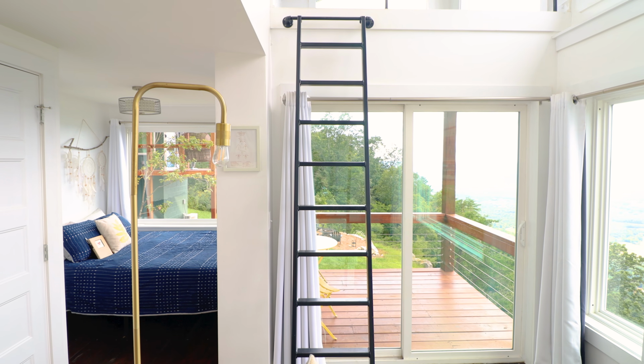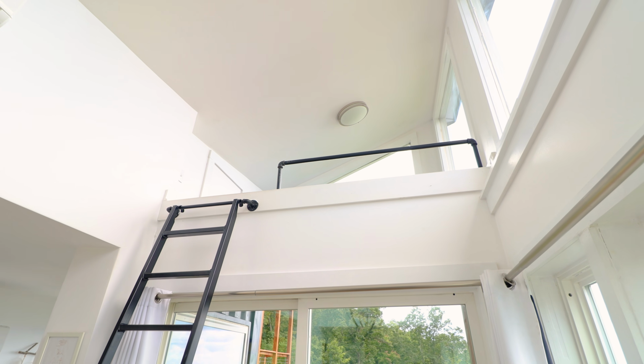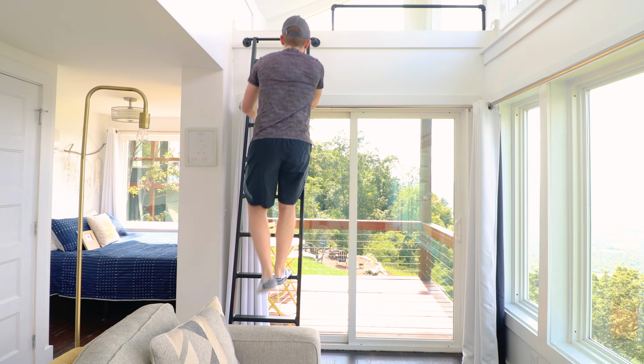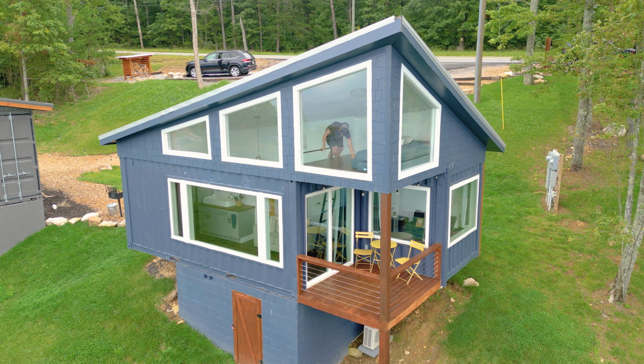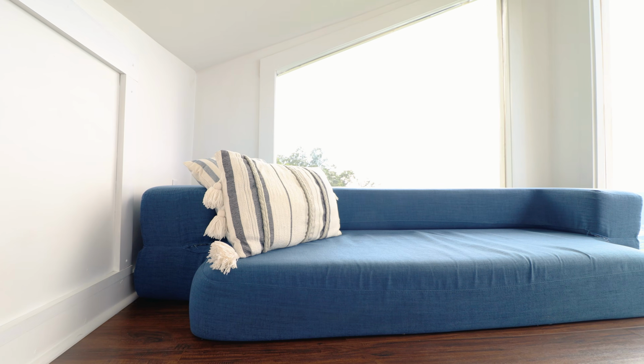Last but certainly not least, we are back inside to check out the last spot in this container home, and that is the loft. So I'm going to climb up this black ladder, and I was laughing a little when reviewing this footage because you can see me kind of stumbling into the loft from that drone shot. And it's pretty simple up here.